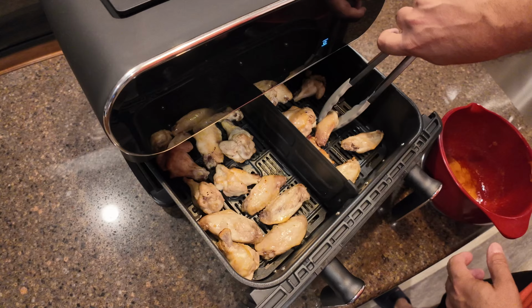The air fryer can be used to do air frying, obviously, roasting, broiling, baking. You can reheat food, you can dehydrate food, you can keep food warm, and of course, most important, you can make French fries. It is easy to use.